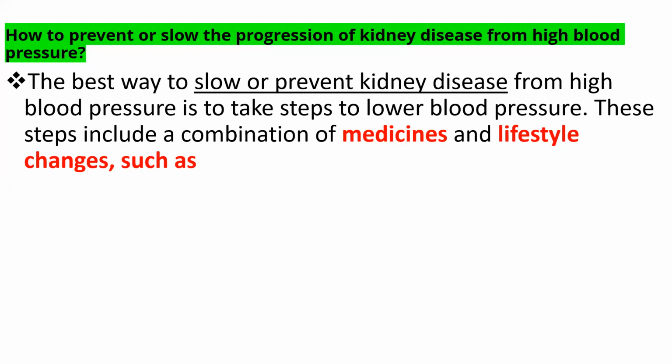The best way to slow or prevent kidney disease from blood pressure is to take steps to lower blood pressure. If someone has high blood pressure, the first priority is to lower it. So let us see some of the steps. The steps include a combination of medicine as well as lifestyle changes.